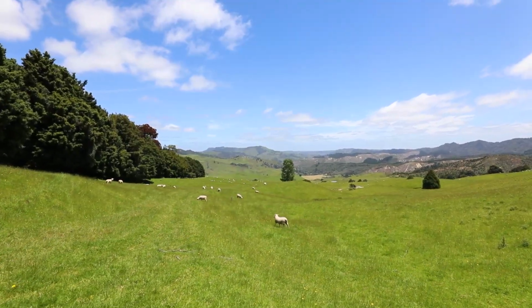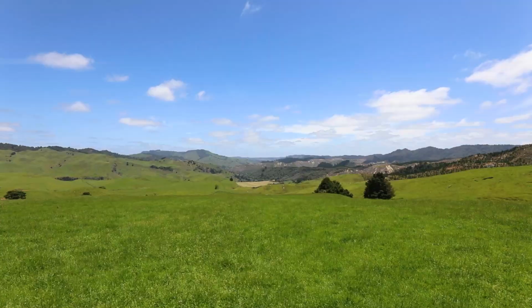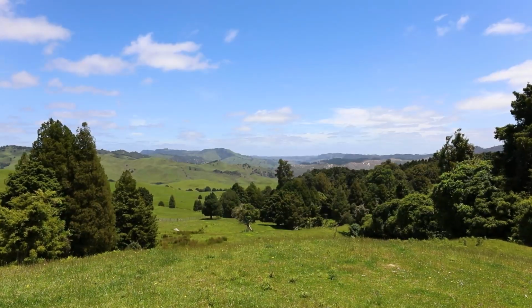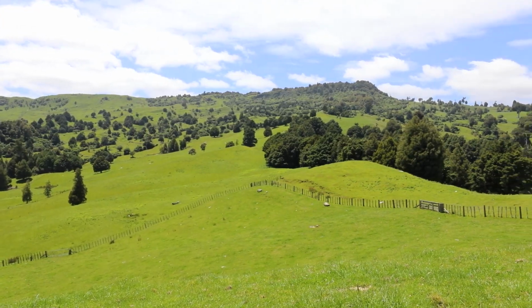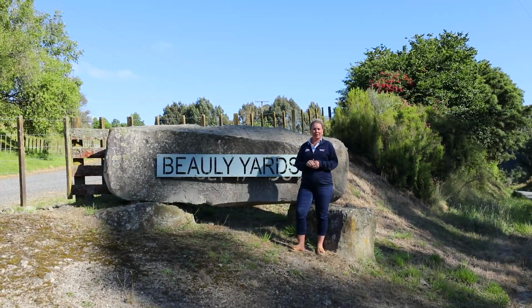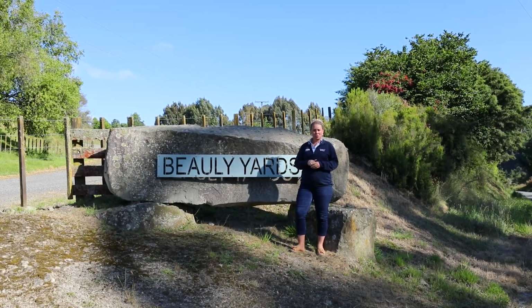Bioli has been in this family for many years, and in that time it has been well cared for and well farmed. It has a solid fertiliser history, great fencing, fantastic contour, and really good housing and buildings. I hope you enjoy your look around.